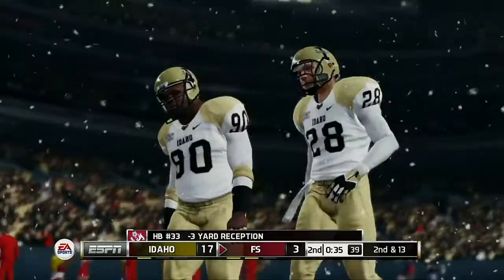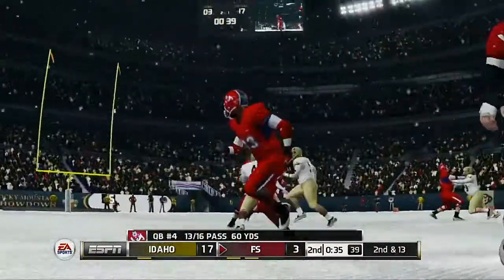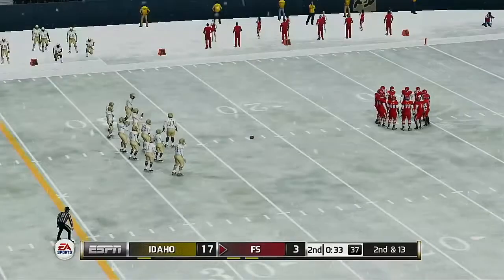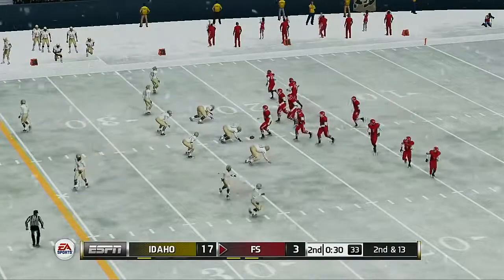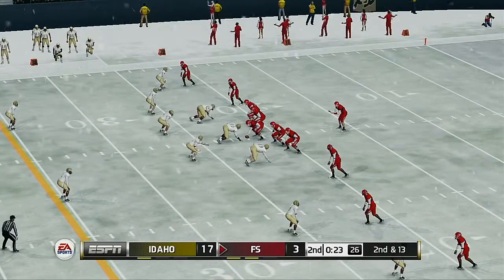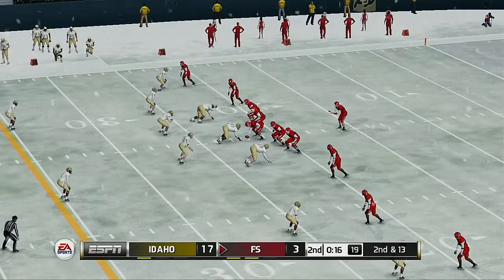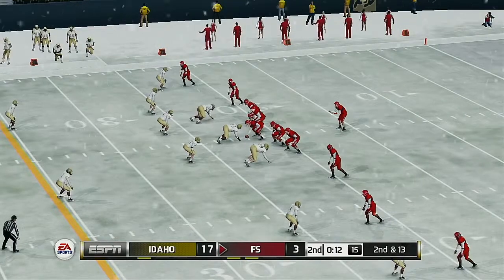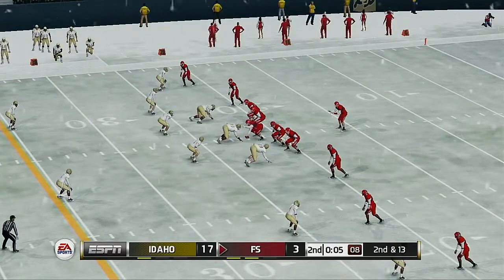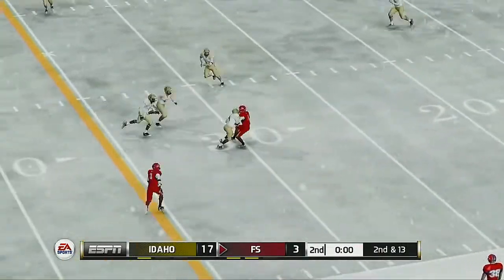Halfback's got it on the quick throw. Tackle at the 22-yard line. That brings up second and 13. It's second and 13. Ball on the 22-yard line. They'll spread the field here. Let's see what the defense does with a 5-wide look. Into that quickly.